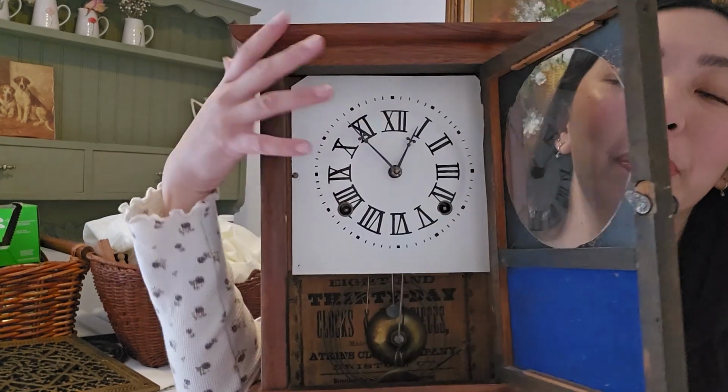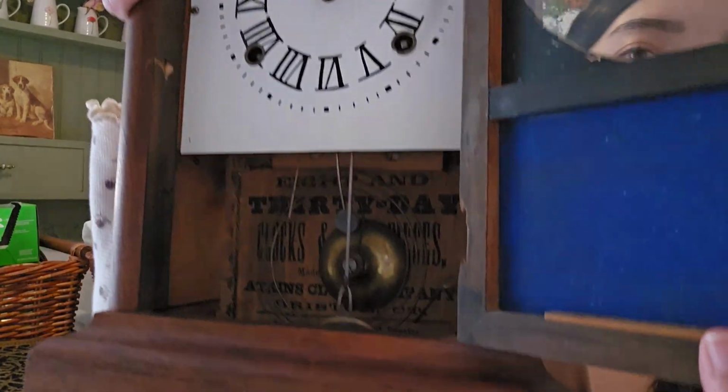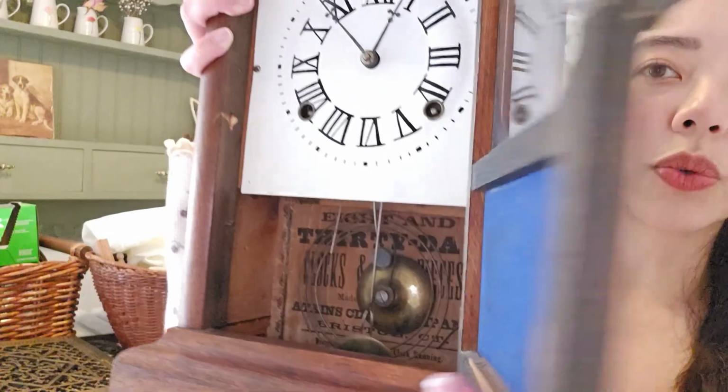But it's really pretty on the inside. So that was it for everything I got from the antique store, estate sales, and the Coast Vintage Market.